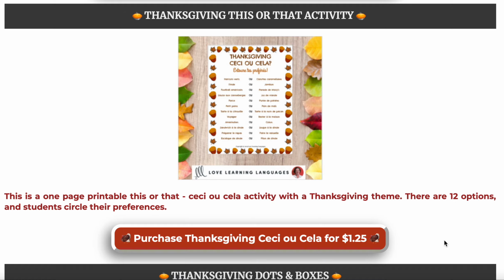Okay, so this is a 1 page printable. It's a this or that activity. We call it ceci ou cela in French. You get 12 options. Students circle their preferences. You can turn this into a speaking activity as well if you want your students to get a little more into it.